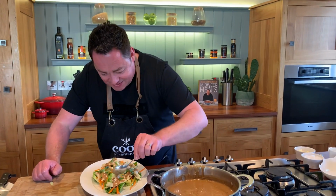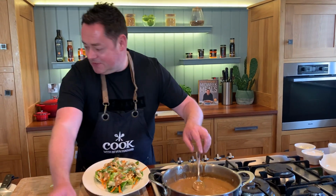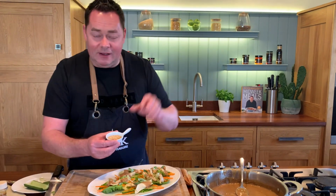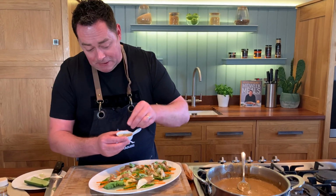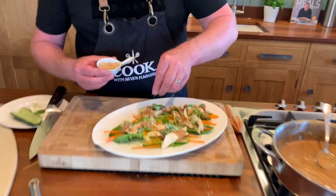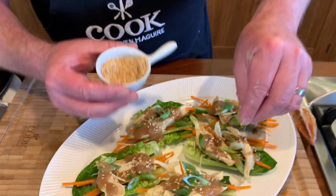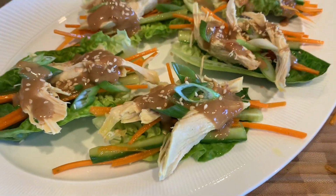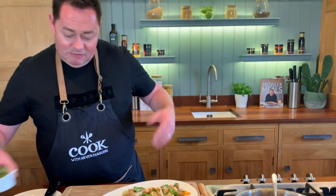And then the last thing, well, there's a couple of wee things. Toasted sesame seeds in a dry pan are delicious, or because of the peanut butter, you could use some of that really nice toasted peanuts. But those sesame seeds, see the way they're toasted, they're lovely and golden brown. Thanks, Mela. And then the last thing is lovely fresh herbs.